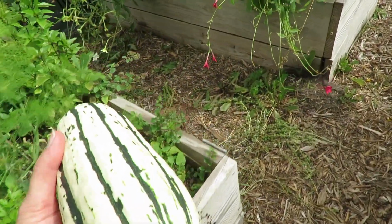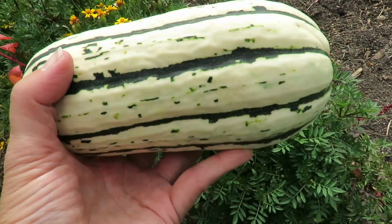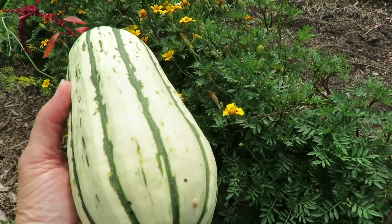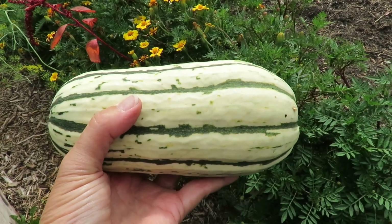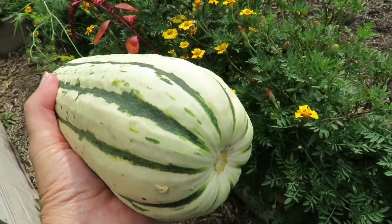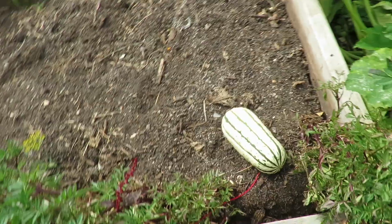Yummy. So if you've never had Delicata, the thing I like about it is you do not have to peel it. Like an acorn squash, you have to peel. Butternut squash, you have to peel. These you do not. You can eat the peel. They're really good. Sweet. Really good.